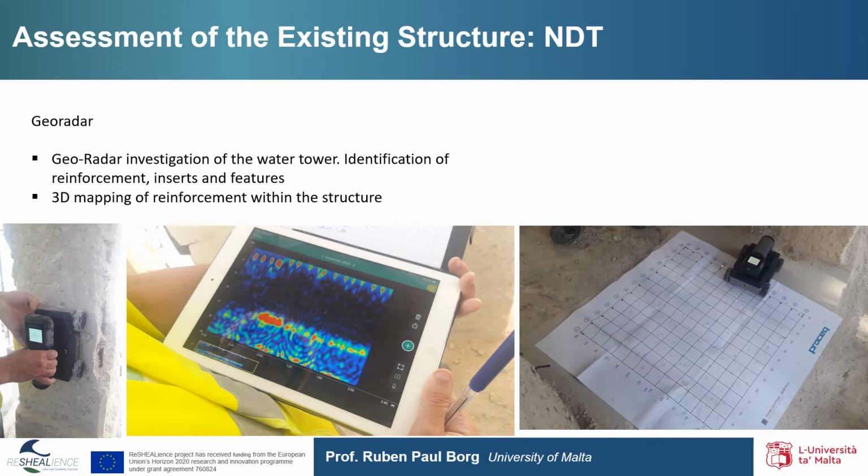The georadar investigation, as presented in this slide, was a very important step in the assessment of the structure. It enabled the identification of reinforcement, inserts, and other features. It also enabled the 3D mapping of reinforcement within the structure, which otherwise proved difficult to identify.